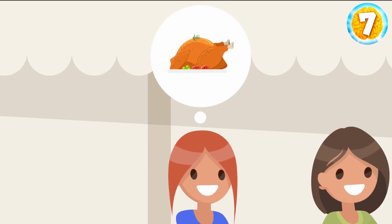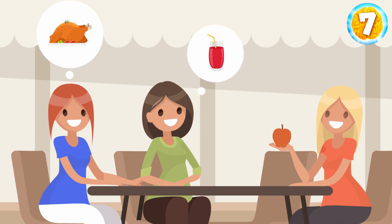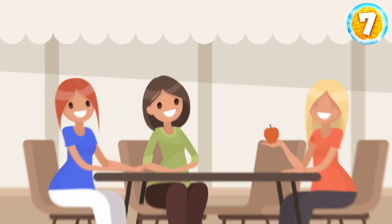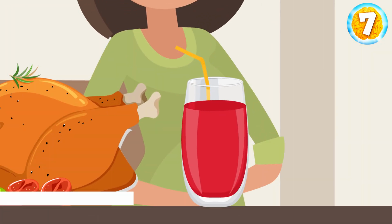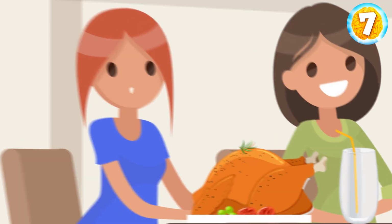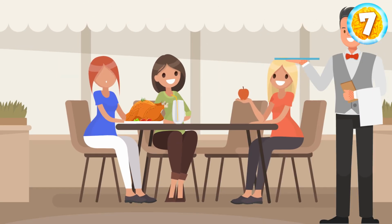Jessica ordered a lot of food. Sarah asked for cherry juice. Lucy took an apple out of her bag and started eating it. The waiter brought the juice and the ordered food and left. Sarah started sipping her drink from the glass, but Jessica didn't touch her meal at all. Someone's not human. But who?